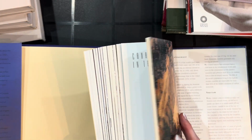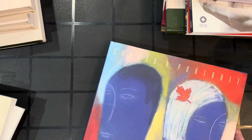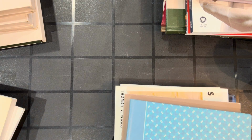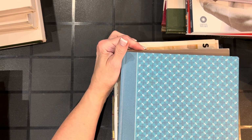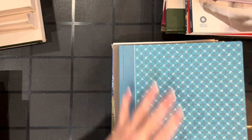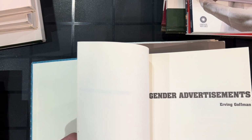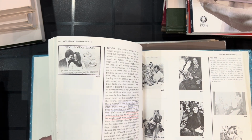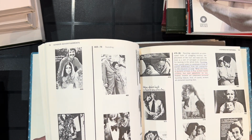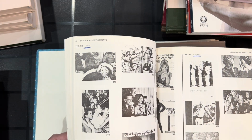And again, you can only imagine what this would have cost to buy new as an oversized hardcover. So I think it's another way for us to stretch our dollars in terms of getting supplies, raw material, whatever. This one is called Gender Advertisements. This was obviously in a library and had been discarded, so I would have gotten that for very little money. Just the sorts of things that we would probably like to cut out and use in some way or another.